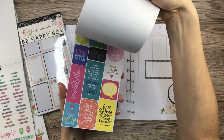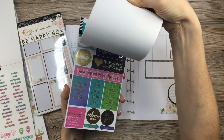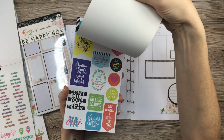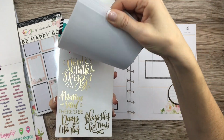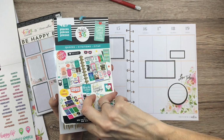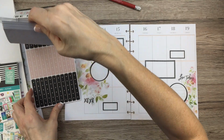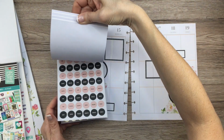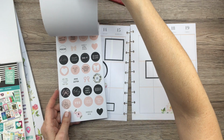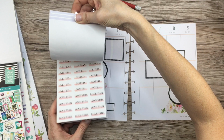I feel like this original quotes book just isn't as cute as other quote books. I don't know. It almost smells like marshmallows. Really? Yeah. That's weird. I could put some of these black circles in there. That wouldn't be a bad idea.